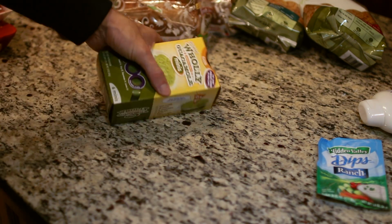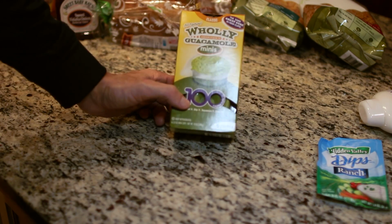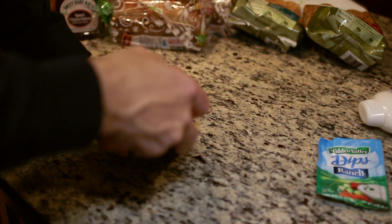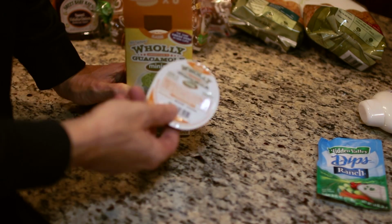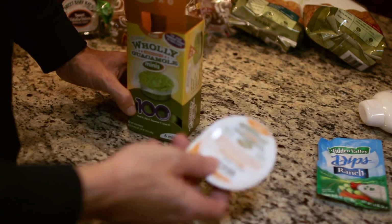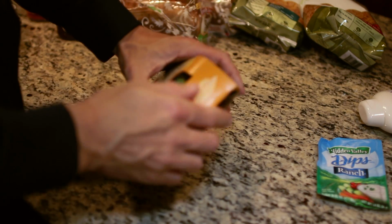Other stuff that I got going on here, again, you guys have seen this in the past, just holy guacamole. These are 100 calorie packs. They come in these nice, convenient little tubs, applicators, cups, whatever you want to call it, but these are very simple. I typically throw these in with my lunch, great source of fat.